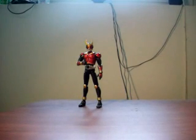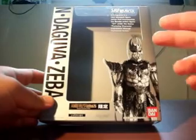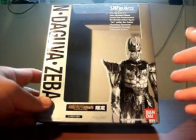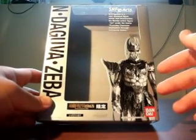And within that box is the standard SH Figuarts designed package. And here we have N-Daguva-Zeba in English. Photo. I don't know if this is a photo of the costume design. I have to say right now that because I really have no experience with the Kuga TV series, I actually don't know if N-Daguva-Zeba ever actually appeared on the television show.